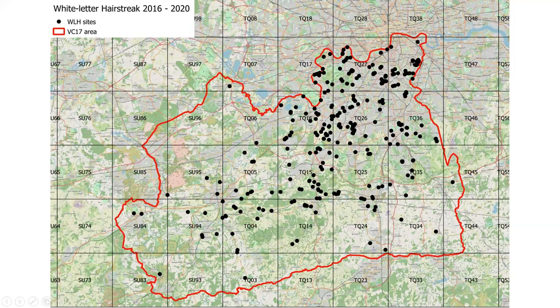So the new places that we found it in 2019: we found it in Sanderstead here, at New Addington. We found it at Old Coulsdon here. This is Limpsfield.